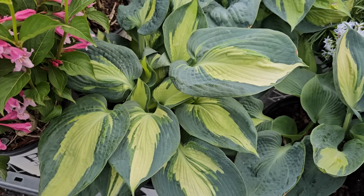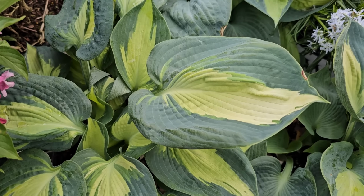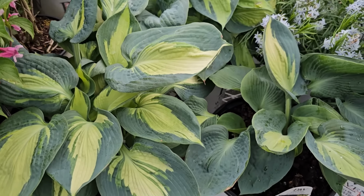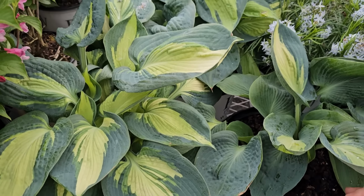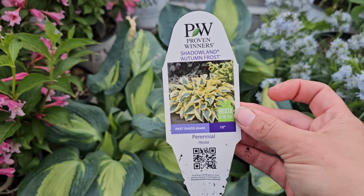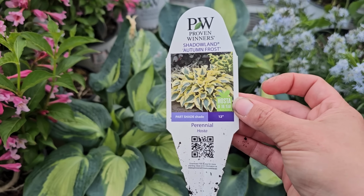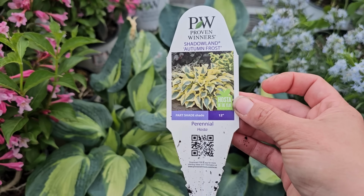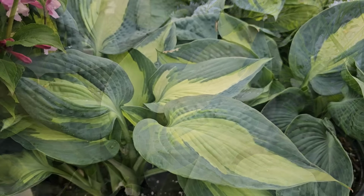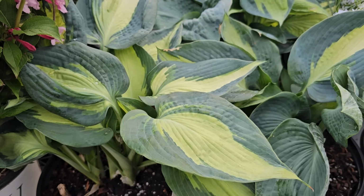Here's a really pretty and eye-catching hosta. It has that bluish color on the outer margin with a chartreuse yellow in the center. Really pretty. Now I've had to remove the hosta in my garden because I deal with lots of deer, and hosta is like deer salad. But this one is gorgeous, and the variety is the Shadowland Autumn Frost by Proven Winners. It's a part shade plant, and it gets to be 12 inches in height. And it needs 24-inch spacing. Hardy in zones 3 through 9 or down to negative 35 degrees Fahrenheit. Blooms mid to late summer.